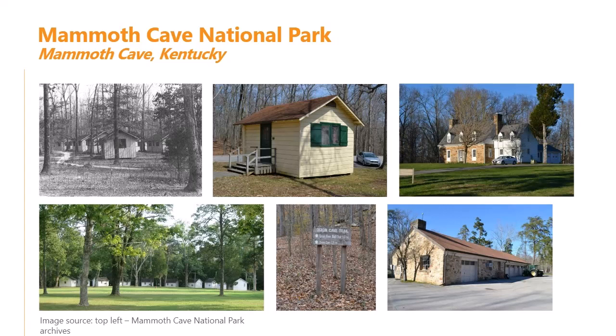Mammoth Cave, for those of you who have not visited, is located near Bowling Green, Kentucky. The park extends over about 52,000 acres and was established in 1941 to provide public access to the longest known cave system in the world. Before it became a national park, the cave was in private ownership, and many of the owners offered touring opportunities for the public for a fee.